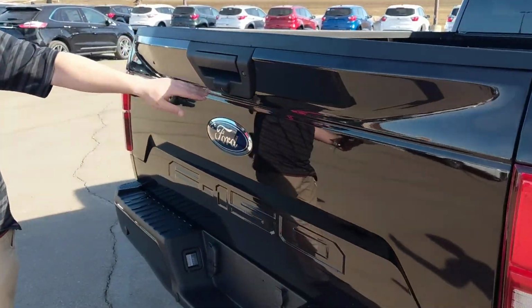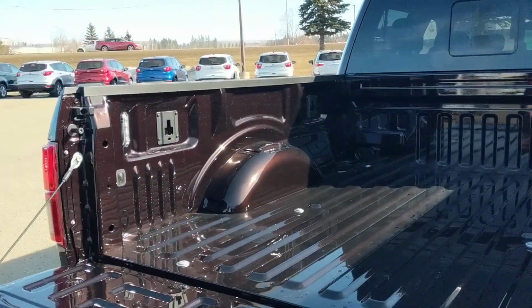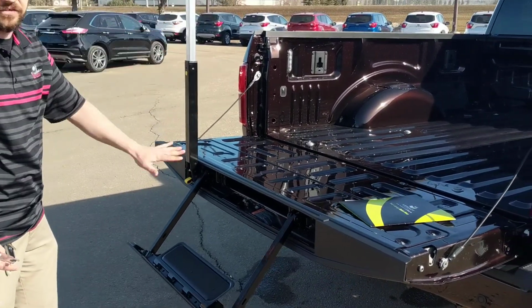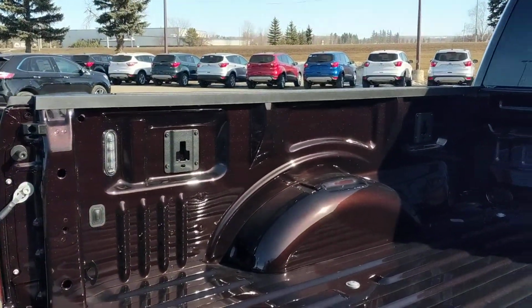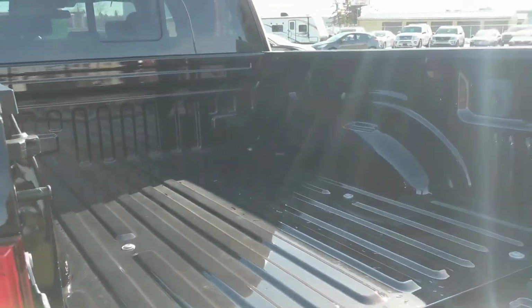We got our backup camera, LED light. Open up our tailgate. Got our easy access step in the back. Ford's done a great job improving that design over the last couple of years. LED box lights, locking cleats.